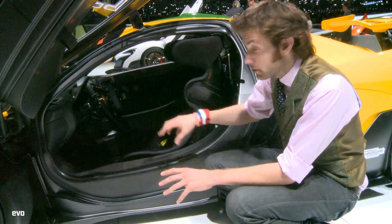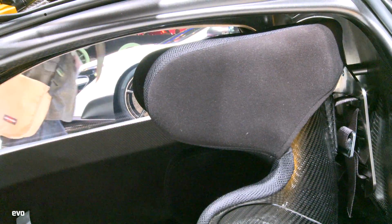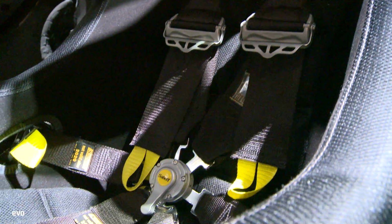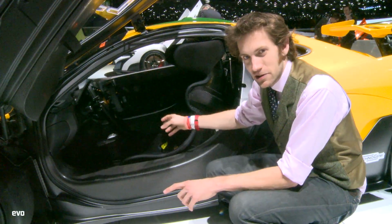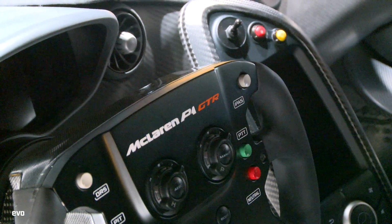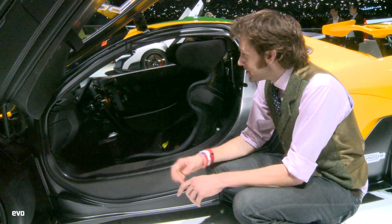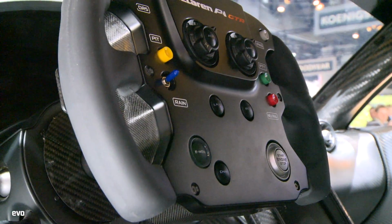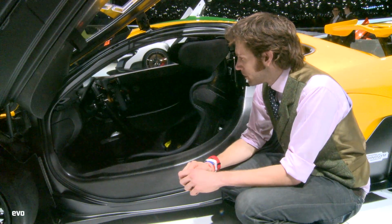It looks quite difficult to get into, but apparently this head restraint, the DTM style seat, folds back to make it easier to get in. Once you're inside, there's a really nice touch, it's probably my favourite thing about the whole car. On the centre console, you've got the door releases left and right, and they're a facsimile of the original ones you find in an F1, which I think just look really cool. All the other stuff has basically been moved onto the steering wheel, which is, again, based on the MP4-23, so Lewis's steering wheel in his F1 car.